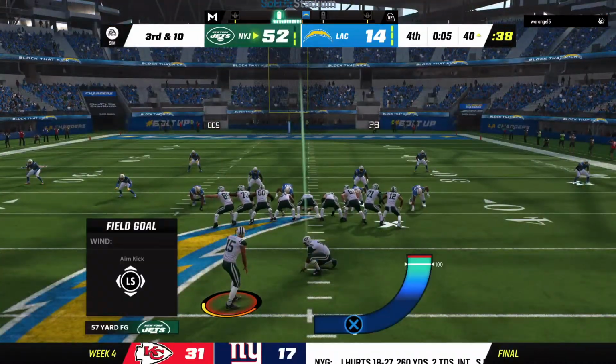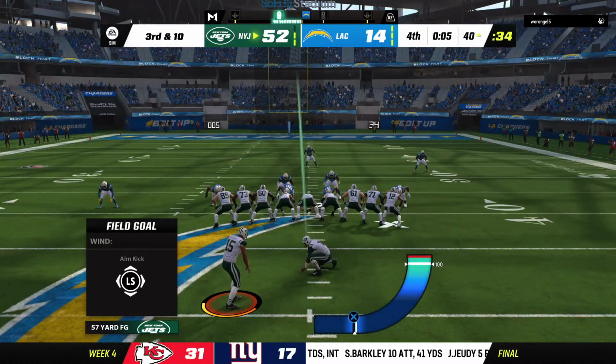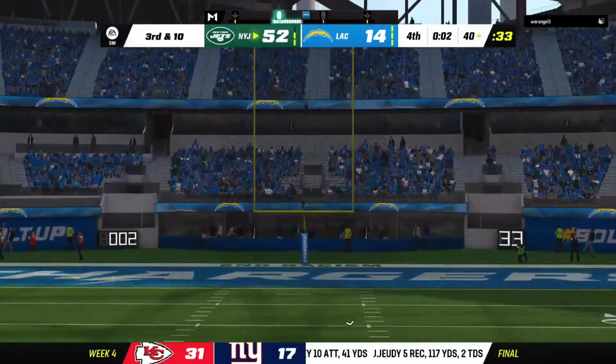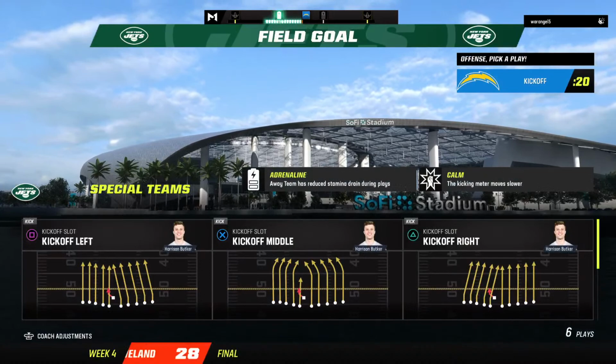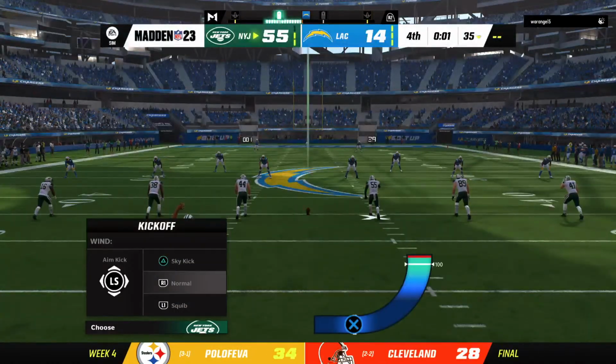So now they're going to send out the field goal unit to, as they say, fire away from long distance. They'll spot it at the 47, so call it a 57-yard attempt. And this is good from 57 yards out. That was bombs away right there. And that will extend their lead even further.